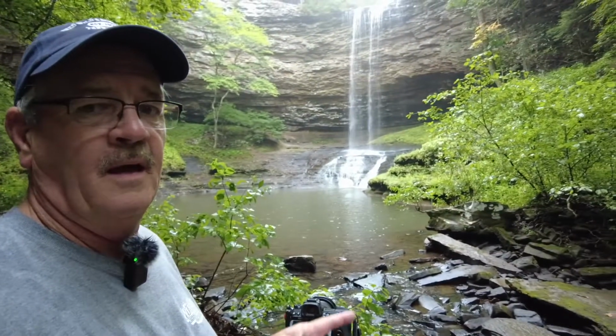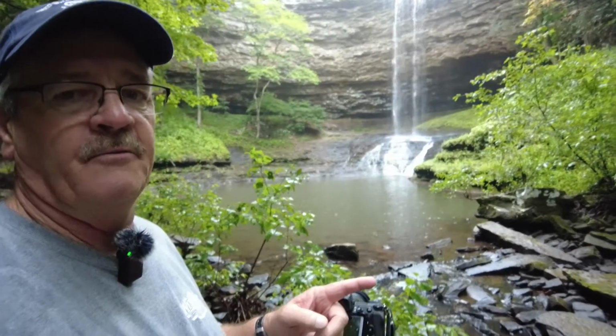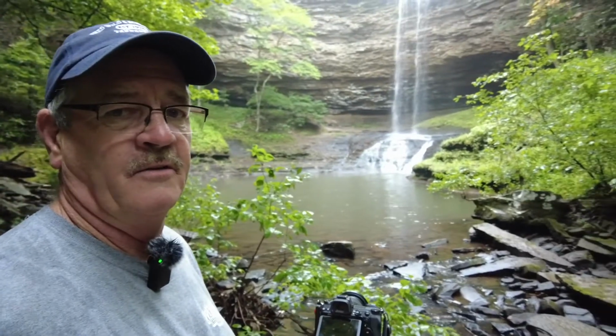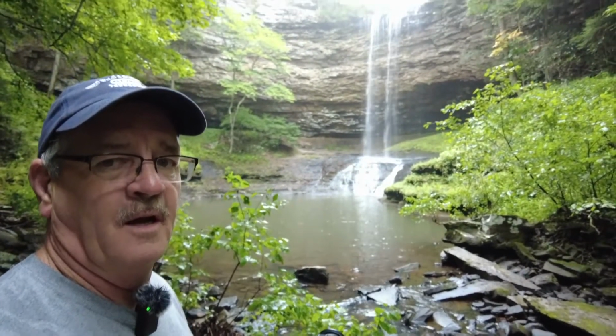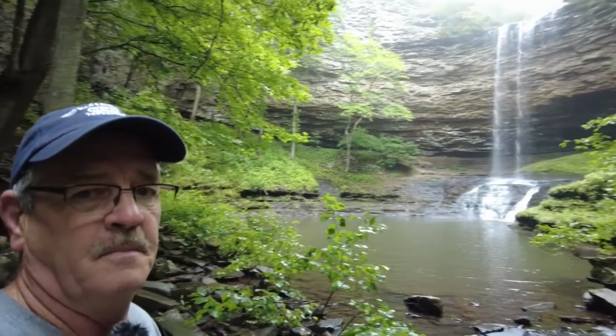Okay, we set up here for a shot that looks like this, and the breeze is blowing a little bit, so these leaves and foliage right here are kind of moving, but we'll take care of that with a shot on its own. There's a lot of fog at the top of the falls, which gives it that atmosphere. It's really beautiful down here this morning. Just love coming down to Piney Falls.